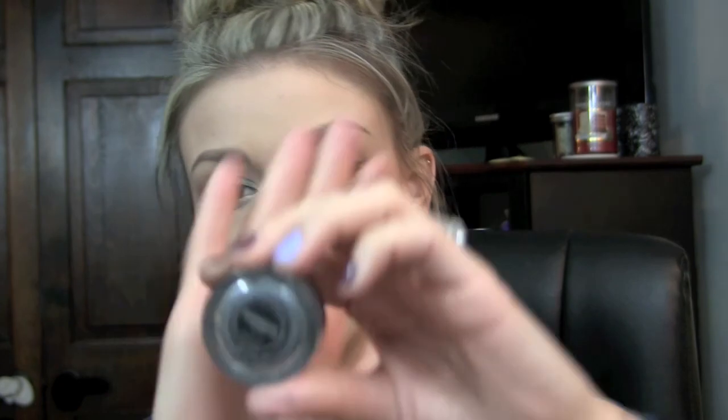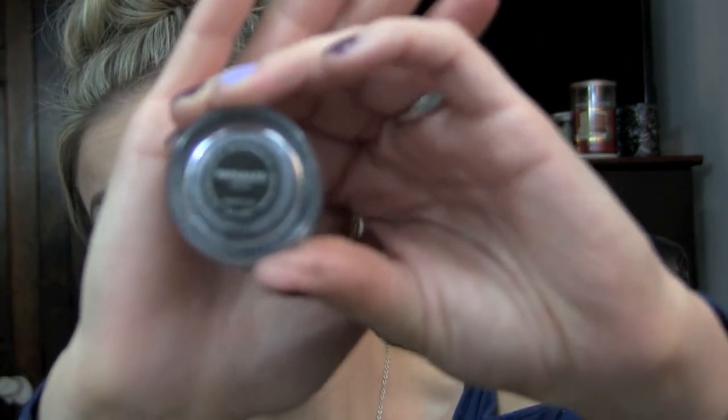So next we're going to go over the pigments that I was able to pick out. I got 4 that were kind of more on the lighter side and 1 that was more of a darker, kind of more unique pigment. So we'll start off with that one, and this one is called Paparazzi.